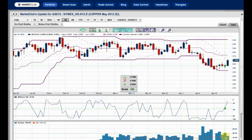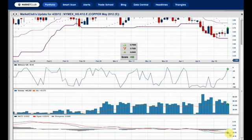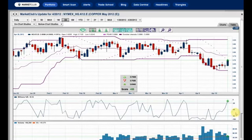Light volume so far on the rally, so I wouldn't get too enamored with it, but you're also turning up on the MACD. So I think there again, we're seeing a little bit more of a positive tone in this market. And of course, that's helped with the stock market as well, because copper is an indicator of economic activity. But the monthlies are still positive, and that's one of the key things you want to look at. So let's go to our next market.